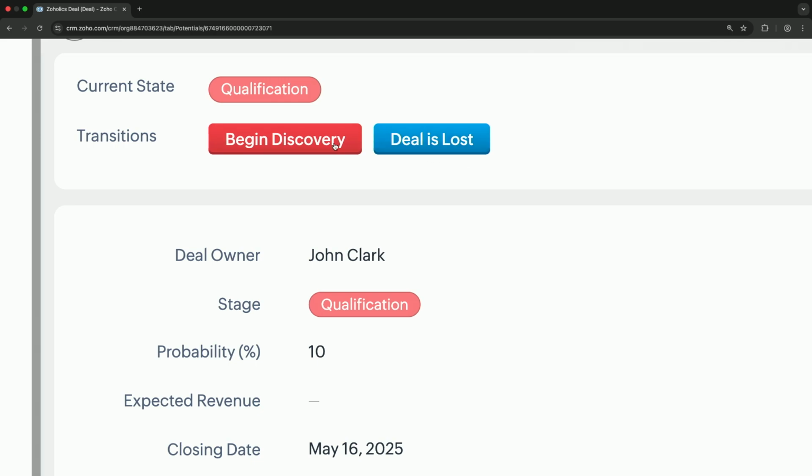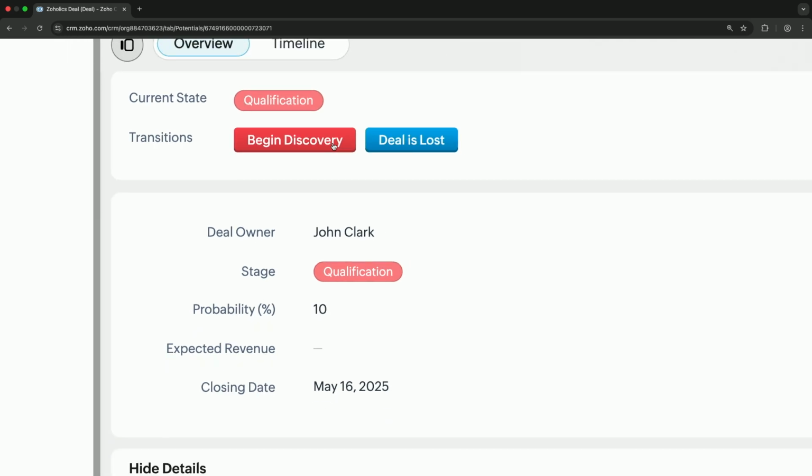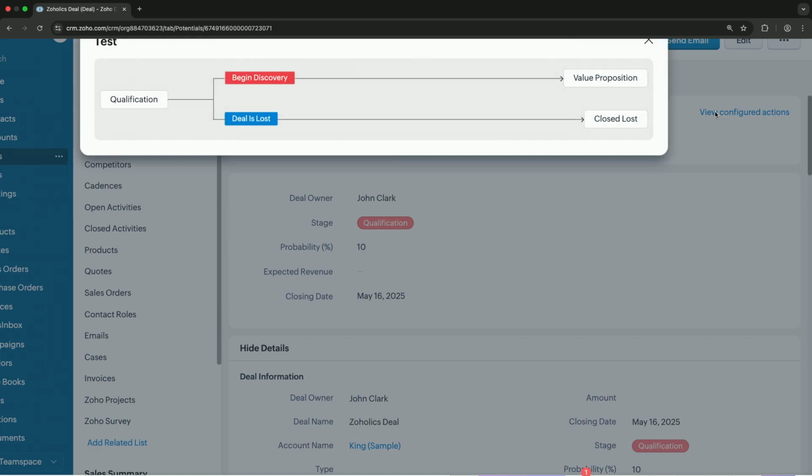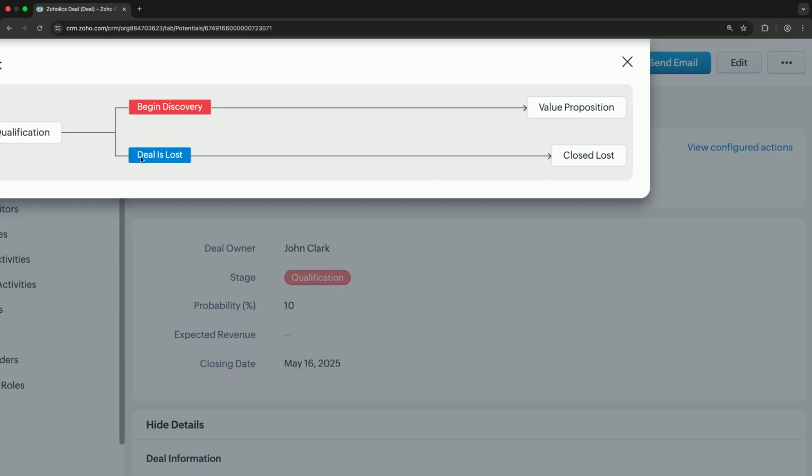And I color coded it to show you that I can add these two buttons. The reason we made those buttons as action items is it's easy for the end user to interpret. So I can either begin the discovery or I just lose the deal. If there are more options and you want to see the path ahead, it has a little bit of a pop-up just to tell you that, hey, if I go to begin discovery, it will take me to value prop, or in this case, it will take me to close loss, just for a little bit of insight.